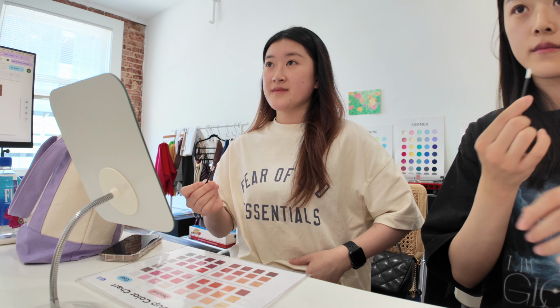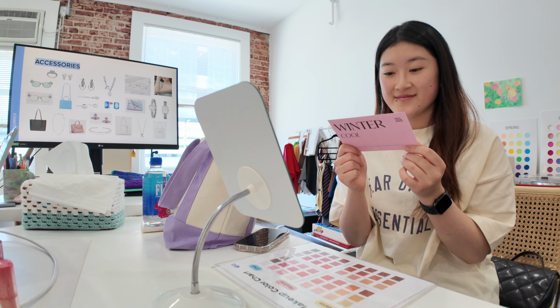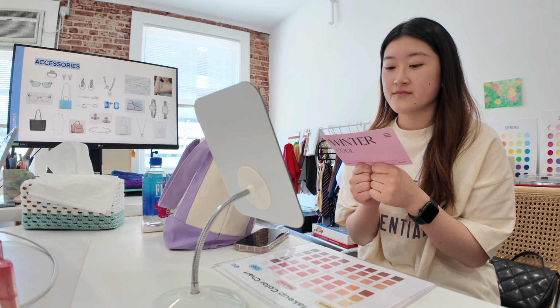This one's better, I think. It's a spring color. Out of the spring colors, I think this is the more pinky one. Winter palette, but once again, we're both really flexible in summer, winter, so I would go into both styling pretty equally. Turns out I am winter cool toned, and I kind of expected that I was gonna be cool toned, but I didn't expect that I was gonna be this cool of a tone.